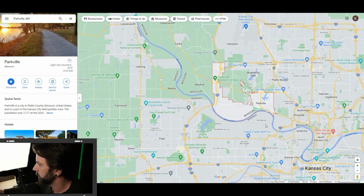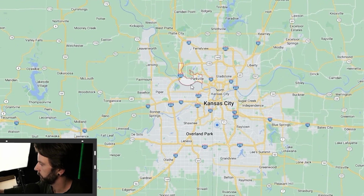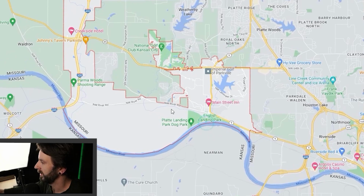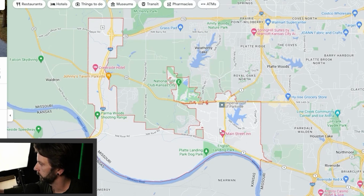So we have our map pulled up here of Parkville, and as we zoom out, you can see it's right here on the northwest corner of the metro. The southern boundary is actually the Missouri River. So as you cross over the Missouri River, you're going to be in the state of Kansas. But zooming in here, it's kind of a weird shape, and they're building this out over here. I'm going to take you there in a minute, but I wanted to show you the accessibility to downtown and the airport, because it's going to take you longer to get to downtown on this side of town than it would, say, over here, obviously.